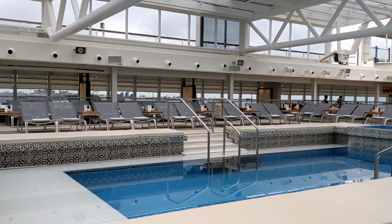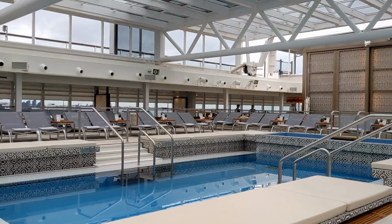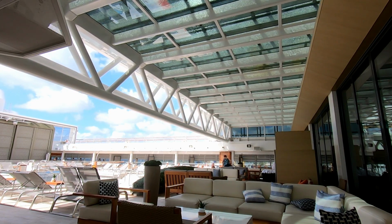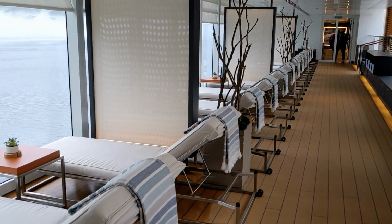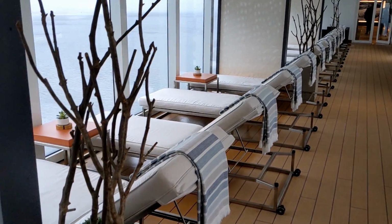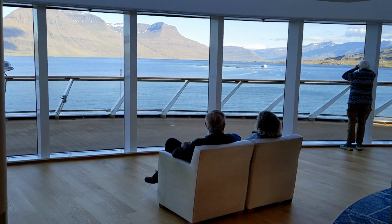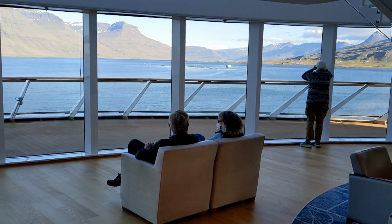The midship pool, which sits under a covered glass dome, is a great place to relax no matter what the weather is doing outside. Of course, on a sunny day, they slide the glass dome open to let the sun in. Right next to the pool area, there are all these loungers facing out so you can enjoy the views. It's a great place to relax. The Explorer's Lounge up at the front of the ship. It's a great place to enjoy the views ahead of the ship, and you're totally protected from the weather.